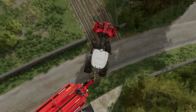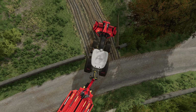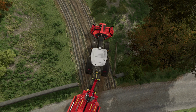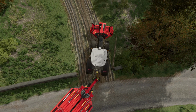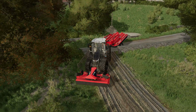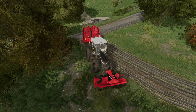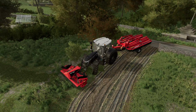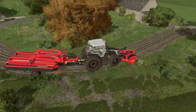Get the front one in. Come on. Front one in, right. Keep it over as far as we can to get the rear. That's going to clip. I can't get over this side. Ah, the front mower's catching. The ground's really uneven here, and the front mower's catching on that. That was actually more difficult to get in here than it was with the John Deere's.